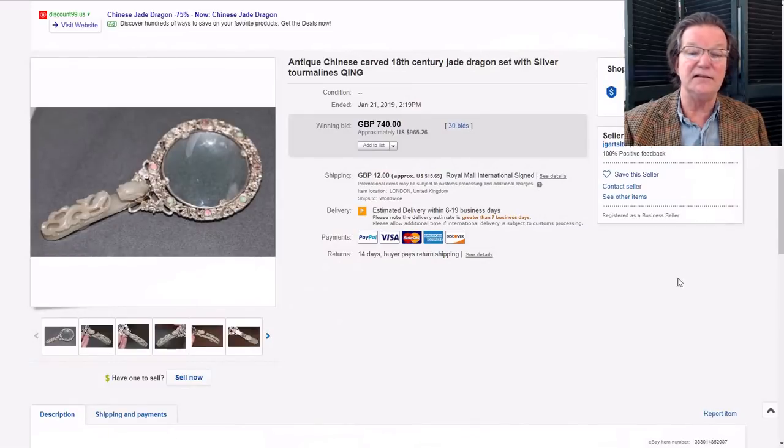Most of that value is not tied to the magnifying glass. It's tied to the handle, the belt hook. All right. I didn't agree with him on the date on that.